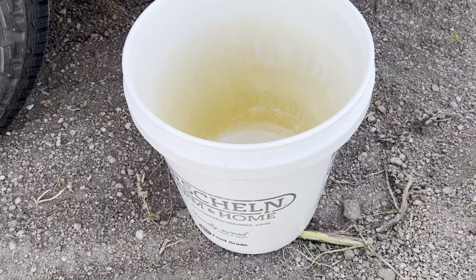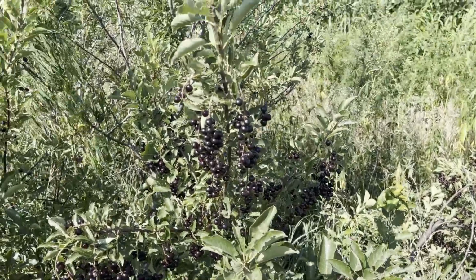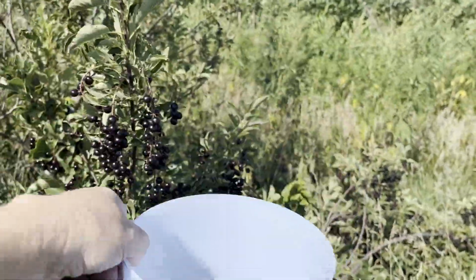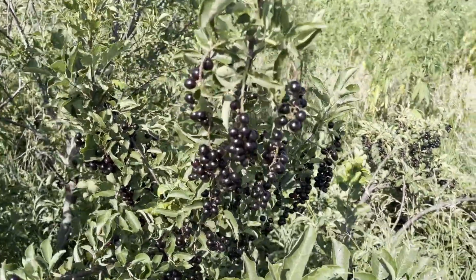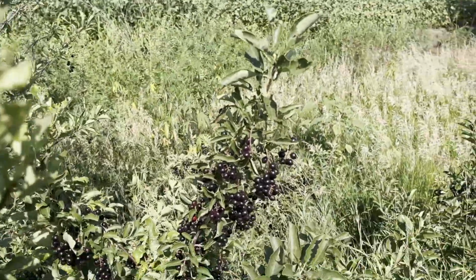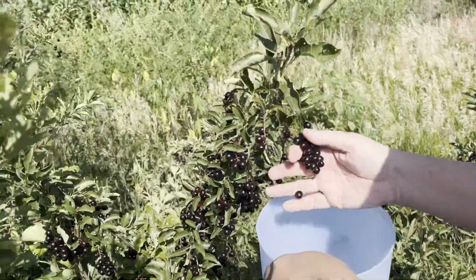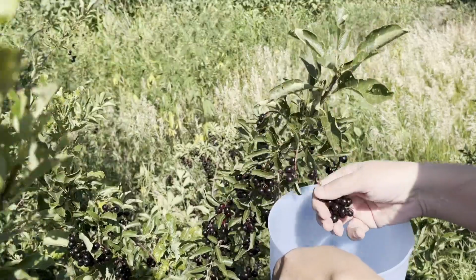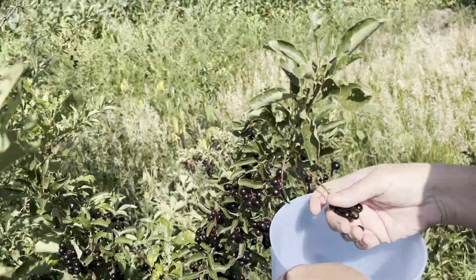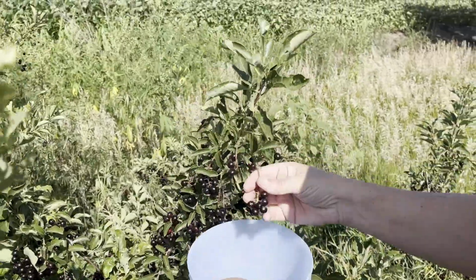Got our big bucket there. I always bring smaller containers to fill while you're picking, and then I just dump it into the bigger one. They're pretty ripe. They come off pretty easy right now. We should get a lot of juice out of these. They're very ripe, but they're not drying out.